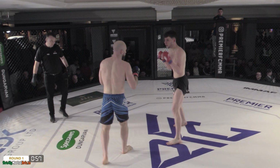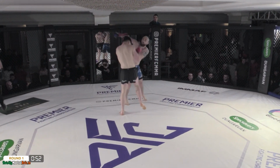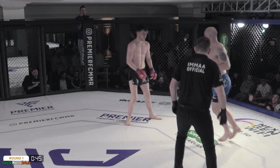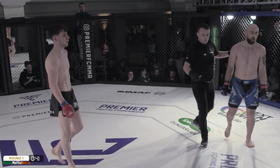A lot of volume strikes thrown here. Not necessarily looking to knock each other out with one punch like we saw in the last bout, but a high volume of strikes to break the opponent down over the 3 rounds. The gum shield has just gone out there. Gum shield's gone, O'Sullivan's, I think. Referee Adrian Elbert straight in.